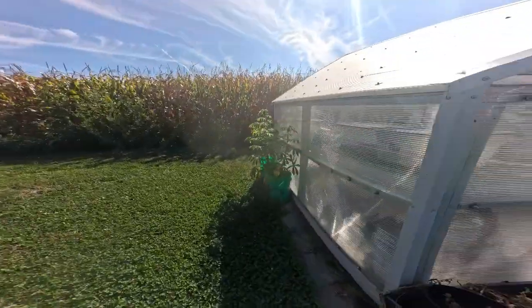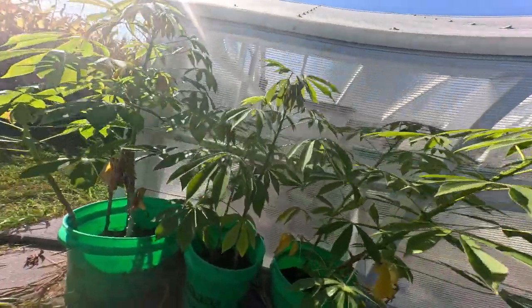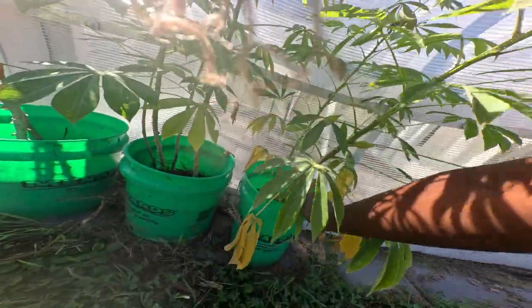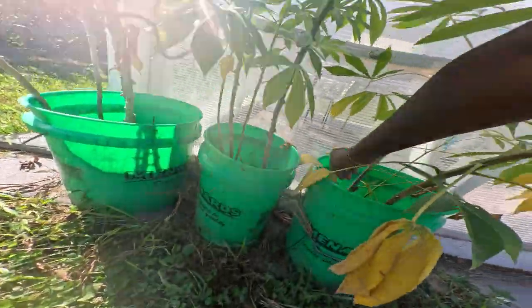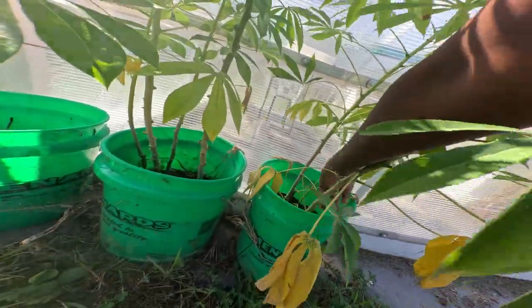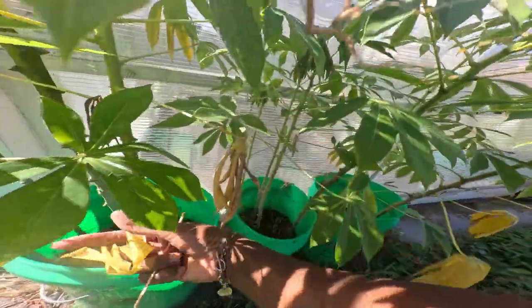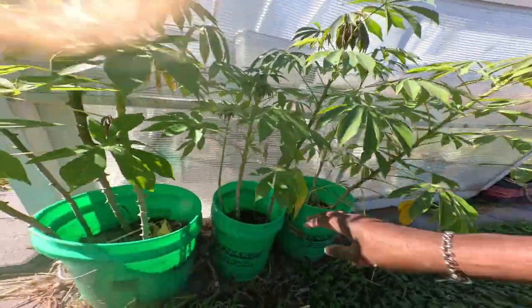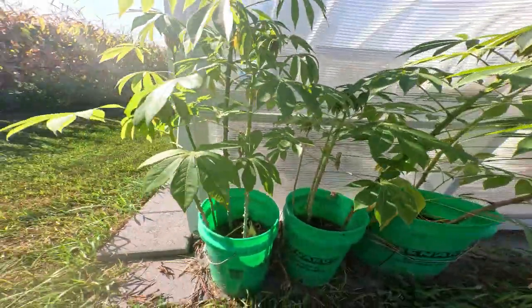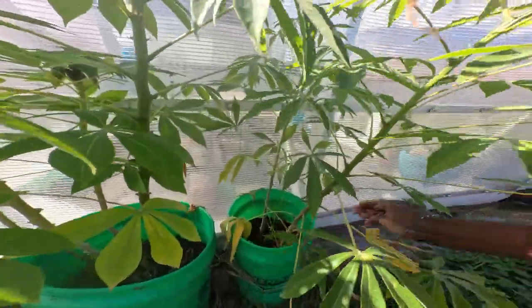I'm going to move the cassava. I'm going to take it closer to the house, because with these cold temps, I need to make sure that they don't die. And these are going to be stored in the basement this winter. But this is how the cassava is doing so far. And I think I ordered 3 and I got like about 9 or 10 cuttings, and as you can tell, they're loving this area. But I'm gonna move them closer to the house.